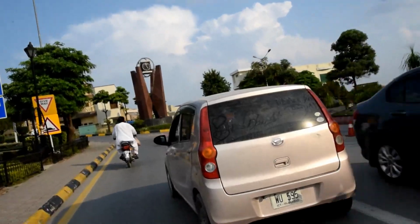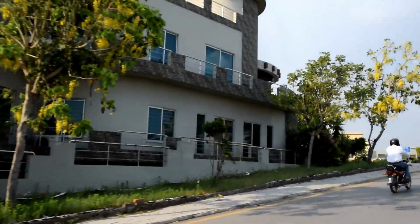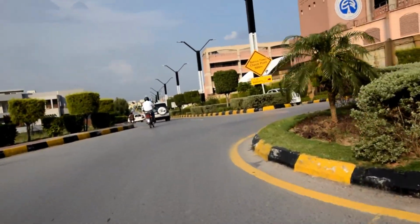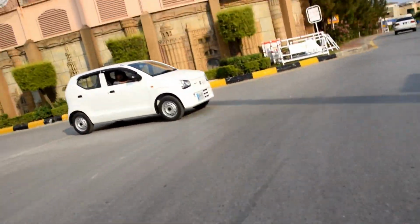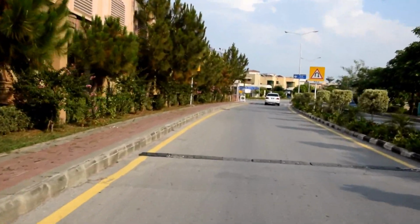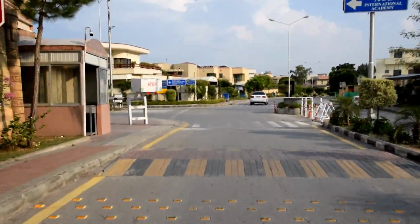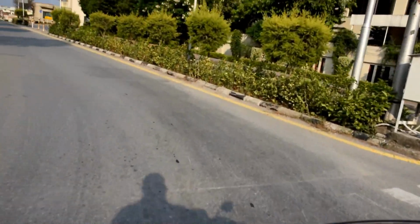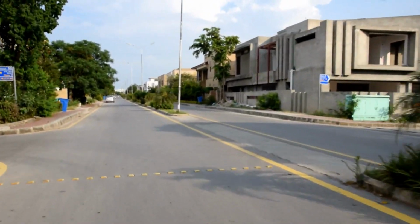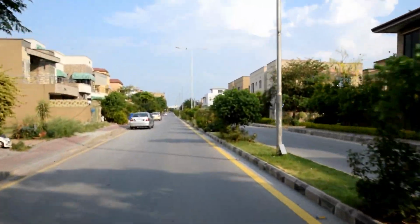Now we are coming towards the main chowk, the main roundabout. This is my cousin's house. If you look on the left, it's one of my relatives' houses. We are going to phase 2 to see my mate. I need to get a few documents scanned, and he has a mobile phone shop and accessory shop. He does all my work for me here in Pakistan. Everything or anything I need done, I always go to him and he does it for me.